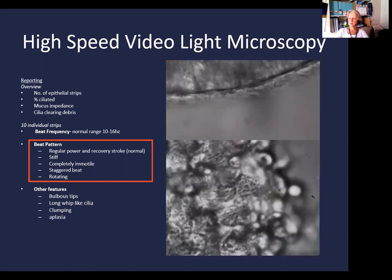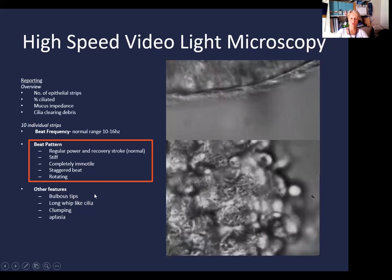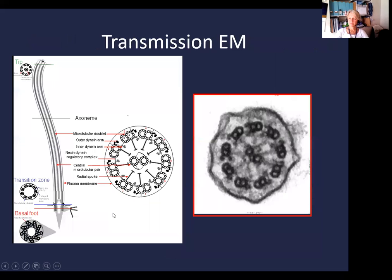And we want to see whether we have that normal stroke, whether the cilia look stiff, whether they're immotile, whether there are odd staggered beats, whether they're circling. And of course, down the bottom, there are some other strange features that I'm going to show you that are associated with the wider group of respiratory ciliopathies. So let me just go on to show you what we then do.